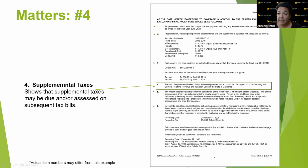transfer of the property. And especially now, because of all these offers coming in above asking, we're going to see supplemental taxes. These buyers are going to probably see a lot of supplemental taxes in the next 12 to 18 months. And so if you're a buyer's agent and you are lucky enough to get your offer accepted in this market, you need to let your buyers know that they're gonna get a supplemental tax bill that's not covered in their impound escrow account.